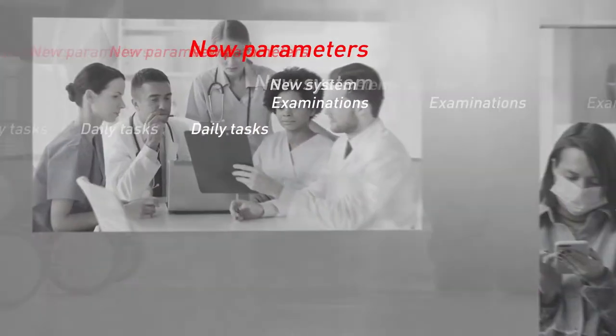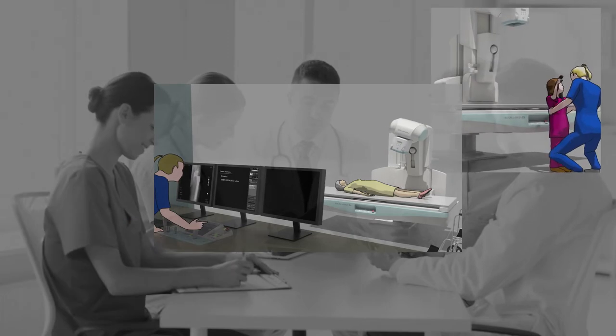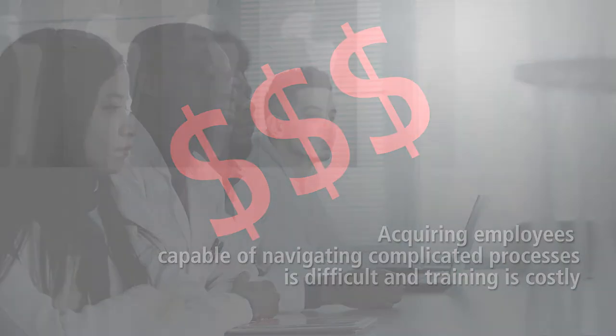In today's radiology environment, department managers face challenges with managing increased workloads, patient safety, as well as healthcare worker safety. It is vital to have increased operational efficiency while providing quality diagnosis and personalized patient care. These are the core responsibilities for radiology clinicians managing complicated exams in busy department settings. Moreover, acquiring employees capable of navigating complicated processes is difficult and training is costly.